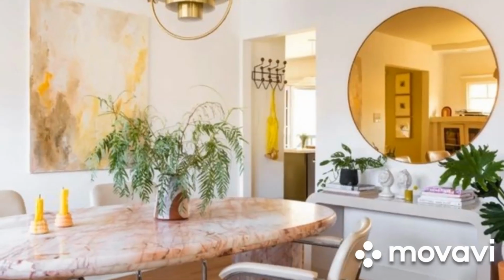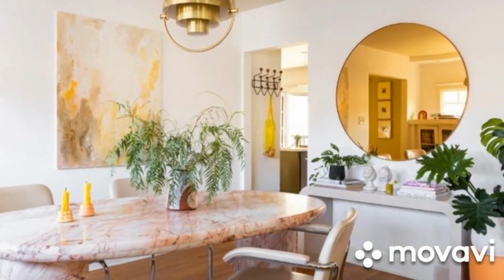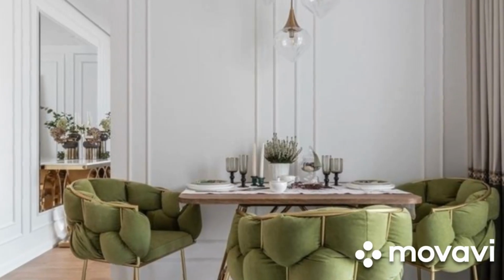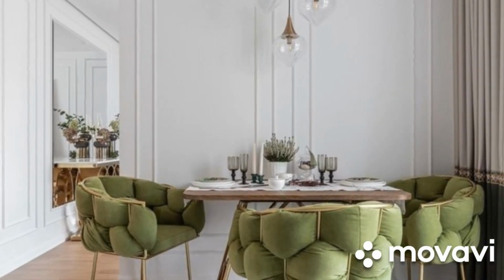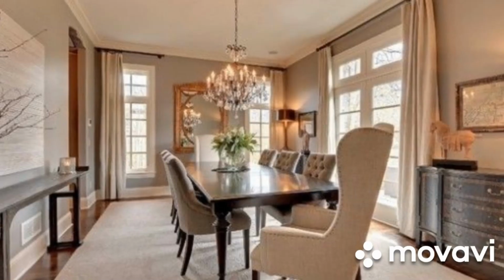Incorporate textiles, like a cozy rug or throw pillows, to add warmth and comfort. Textiles can soften the look of your dining room and make it feel more inviting. Choose colors and patterns that complement your overall decor, creating a cohesive and harmonious look.